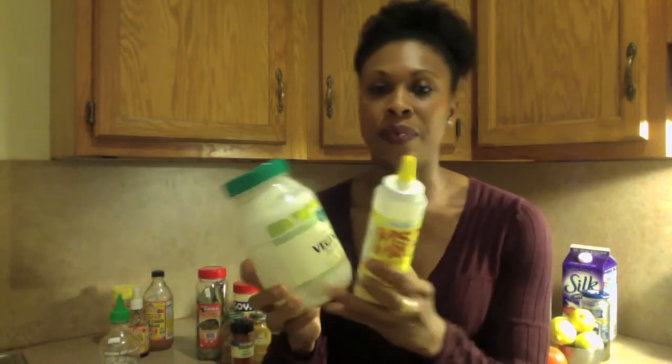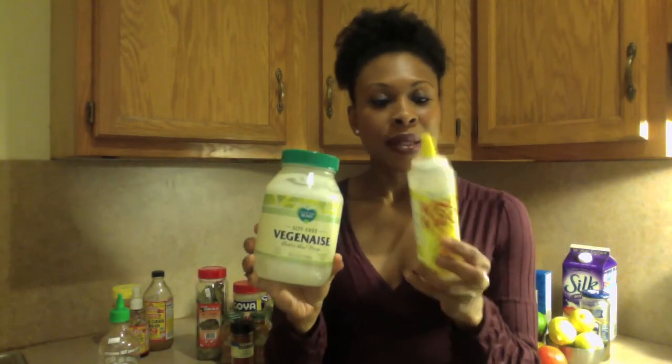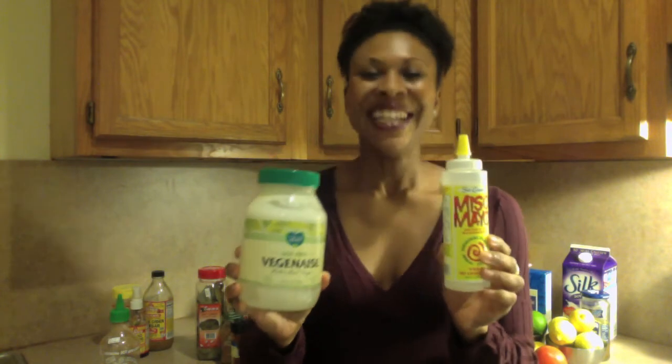Next we have condiments. No meal is complete without adding in your personal touches. Okay, so first we have two different mayonnaise options. Now the reason, let me turn it so you can see it. The reason that I use these as mayonnaise substitutes is because there's no cholesterol and there's no fat in these, okay? And so this is Veganese and this is miso mayo.